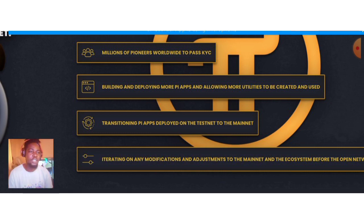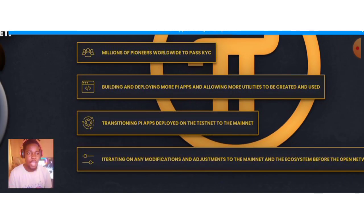So I think this is a very wonderful and welcoming idea, and the PiCore team has actually done a very great job. Just imagine Pi Network on the main network at this stage, and as we are having all of these little hiccups, which is natural when you are building up anything from the ground up, right? So that shouldn't happen in the open network. It looks premature. It makes the network look premature and not really suitable for consumption, right?